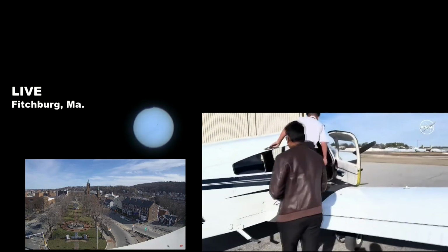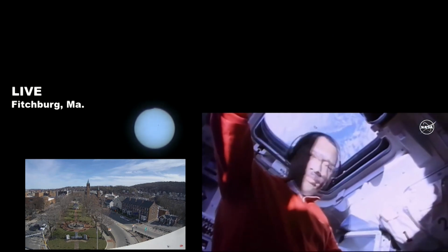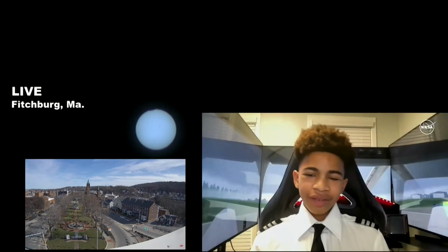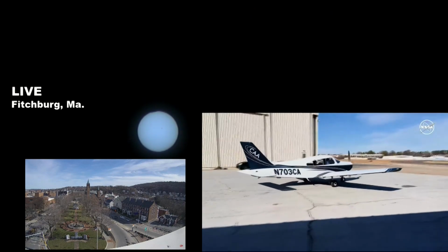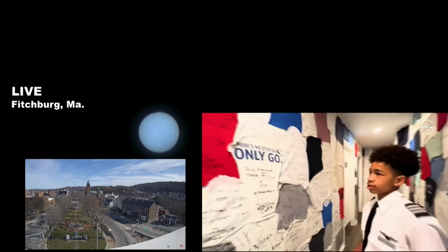A few role models in my life are definitely my parents, Charlie Bolden, and Victor Glover. I admire Victor Glover because he's audacious. I think that they're definitely role models for me because they show me that my dreams are possible. All of these shirts are from people who solo for the first time. And I'll be soloing on my birthday, which is in May.